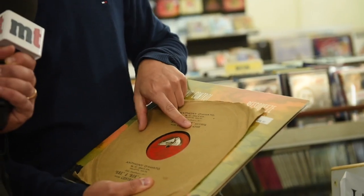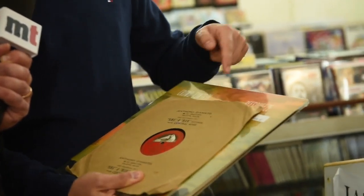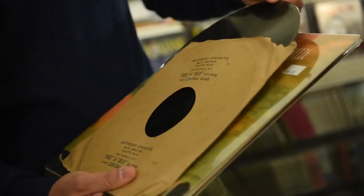We used to record 78s through HMV. We used to send people to Milan to record in Milan, and then send the masters to London, press them in London with HMV, ship them to Malta, and sell them. And we've done that since 1931. This is one of the records we used to put our stamp on. Anthony D'Amato, HMV and MGM. Our number was 4348, just four digits.